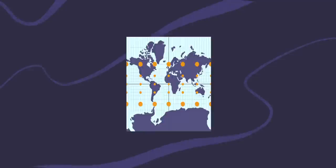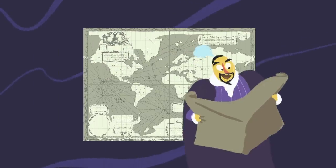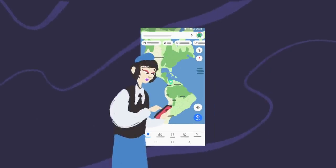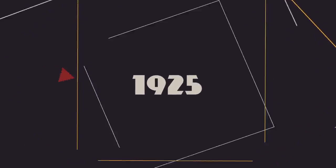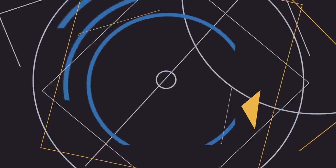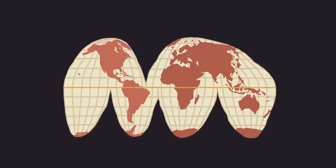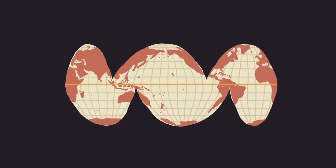In spite of its inaccuracies, Mercator's map was very useful. In fact, it's still widely used today, including in online maps. But it's still wrong. In 1925, the Goode-Homolosine projection was created as, get this, an interrupted pseudo-cylindrical equal area projection. What does that mean? Not important. The point was to minimize distortion for the entire world. The map can be land-oriented or ocean-oriented. Either way, the so-called orange peel map isn't very easy to read.